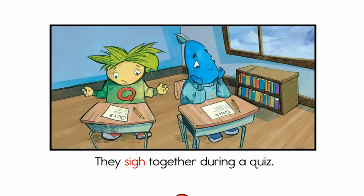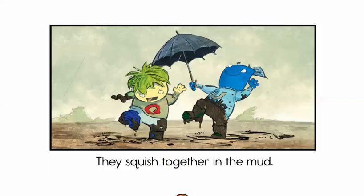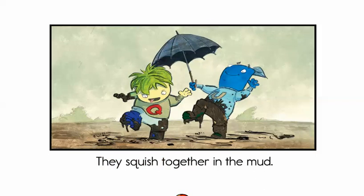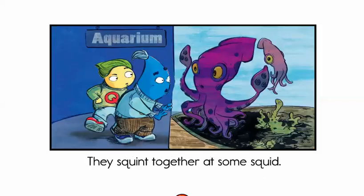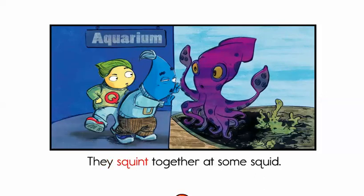They sigh together during a quiz. They squish together in the mud. They squint together at some squid.